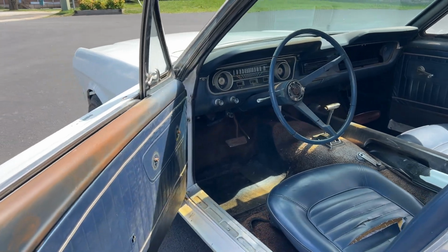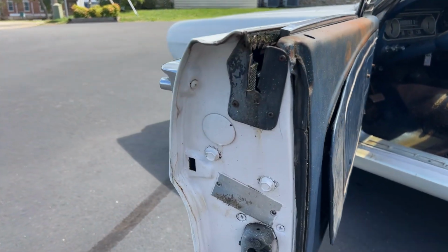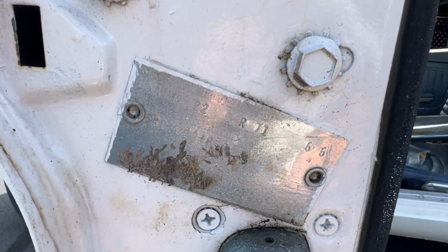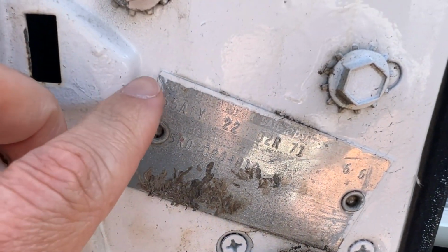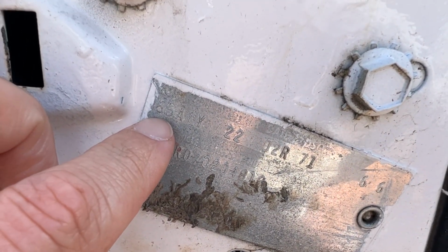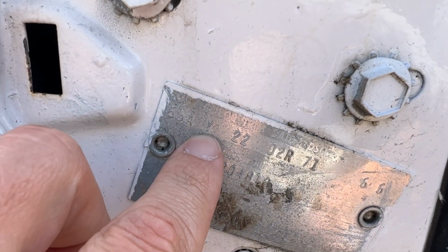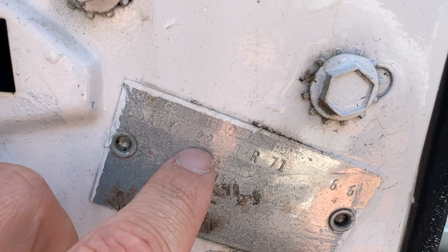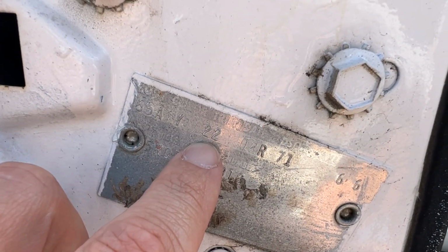Real quick, we'll take a look at the trim tag here. It's on the door. This tells you what the car left with from the factory. So we'll just break this down real quick. 65A is a 2-door coupe. Y is the silver blue that I was talking about earlier that the car was originally painted in. 22 is the interior color, that's medium blue.